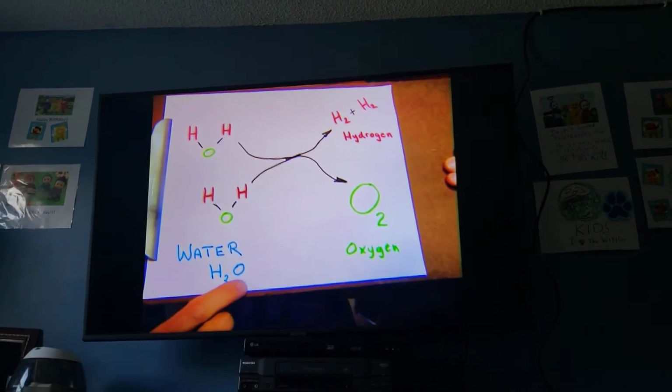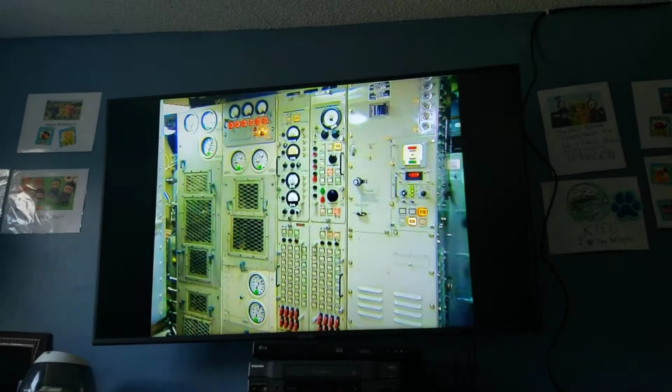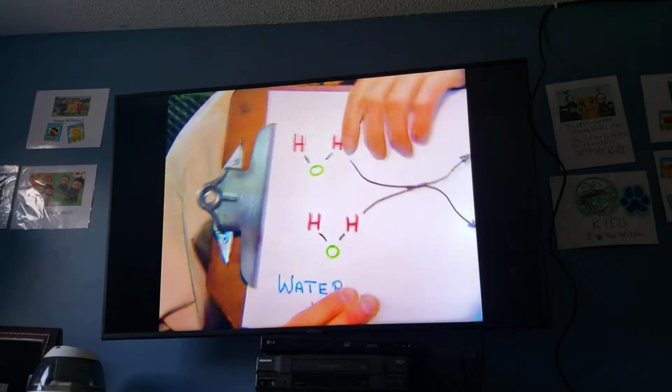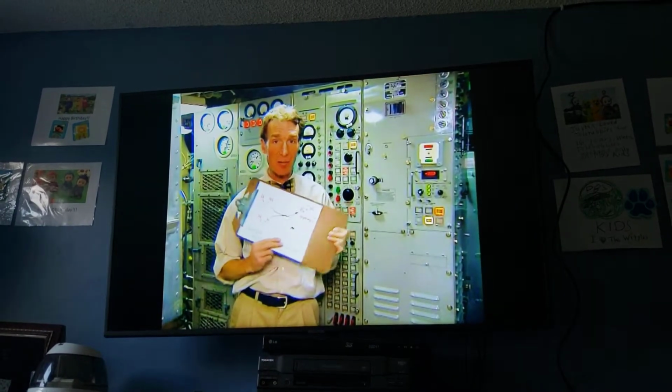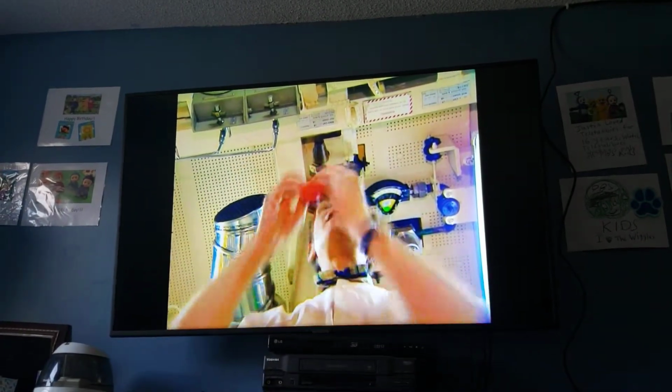Water is H2O. It's 2 parts hydrogen and 1 part oxygen. This electrolysis machine uses electricity to separate liquid water into 2 gases: hydrogen gas that we bubble overboard, and oxygen that we breathe.